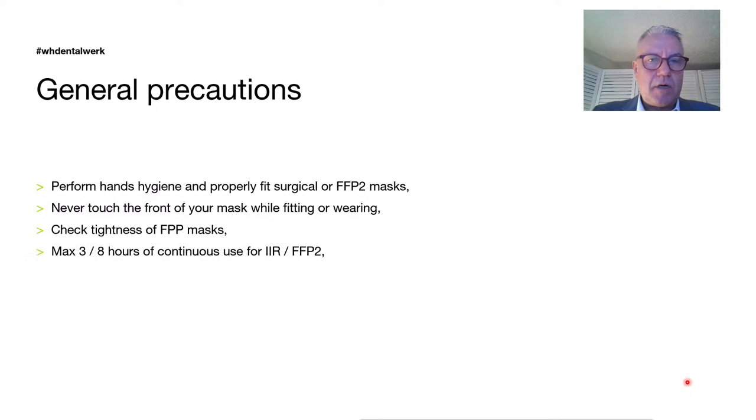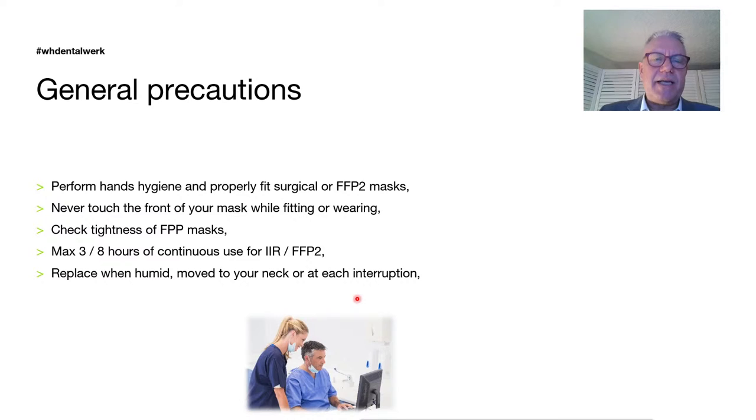Now, it is very important to follow these instructions, and I invite you to read the instructions of use, especially for FFP masks. On average, the manufacturer would tell you 8 hours of continuous use, which means if you have not touched the mask, you can wear it for 8 hours. After 8 hours, you have to change your mask. It's 3 hours for a normal surgical mask. Obviously, as soon as you touch the mask, as soon as you remove the mask, like on this picture, you must change your mask. So basically you change your mask between patients, unless you keep it on for almost half a day.